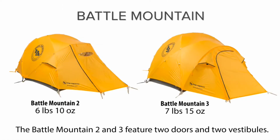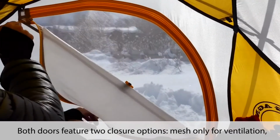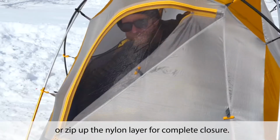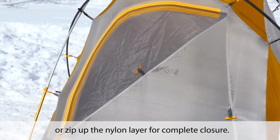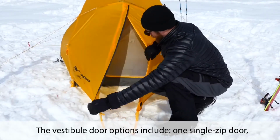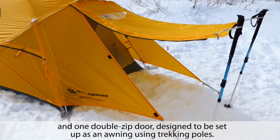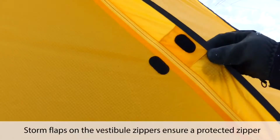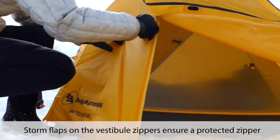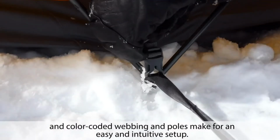The Battle Mountain 2 and 3 feature 2 doors and 2 vestibules. Both doors feature 2 closure options, mesh only for ventilation, or zip up the nylon layer for complete closure. The vestibule door options include 1 single zip door and 1 double zip door designed to be set up as an awning using trekking poles. Storm flaps on the vestibule zippers ensure a protected zipper, and color-coded webbing and poles make for an easy and intuitive setup.